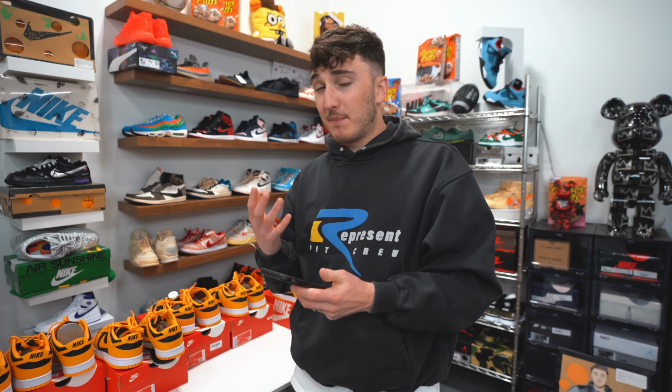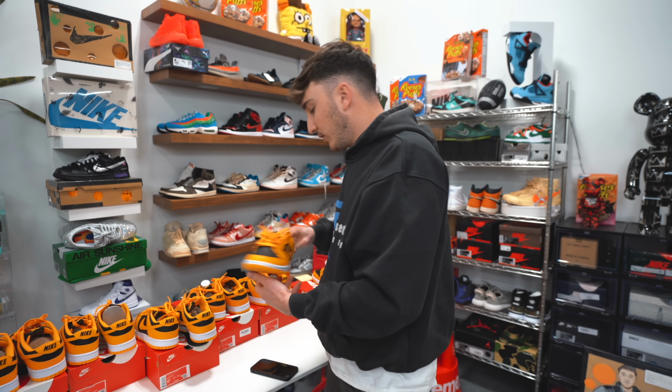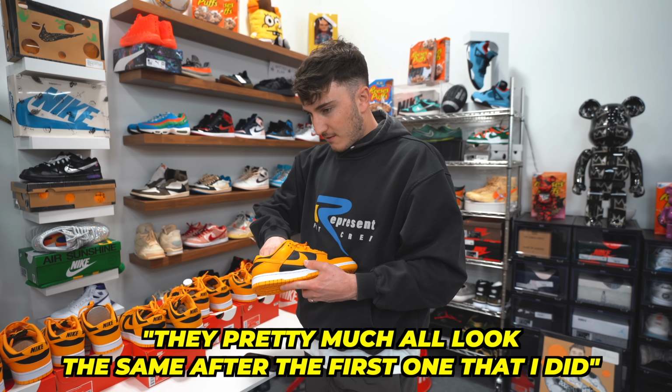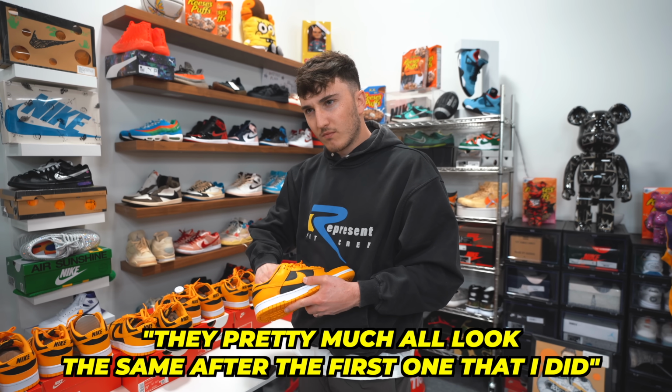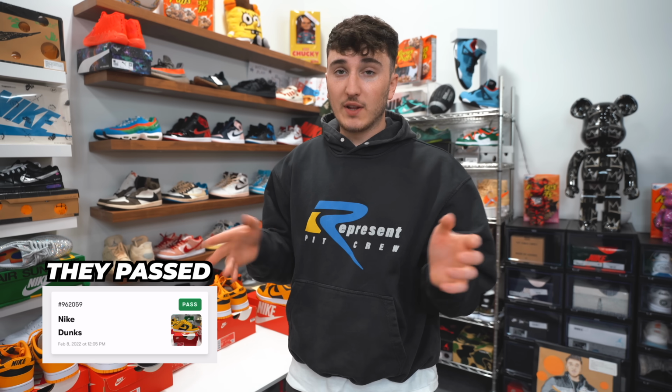But obviously this app is not 100%. And I don't know if they came like that from Nike, but that's really weird because when Nick was doing them, you said most of them are all white. They pretty much all look the same after the first pair that I did. Yeah, the first pair is like the black stitching in the heel, which is different. So that's where we stand. I'm gonna submit those last photos and I'll pop in a clip here if something goes wrong on it.